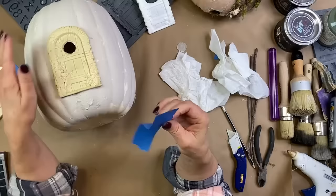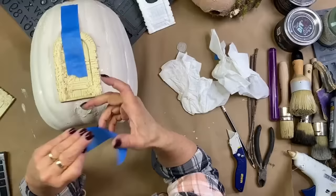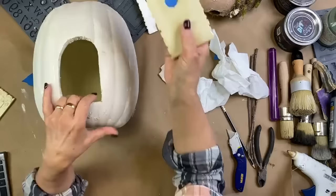Because as soon as this cures a little bit more, I'm going to sand out that opening. Actually, no. You know what I need to do? I need to paint this.